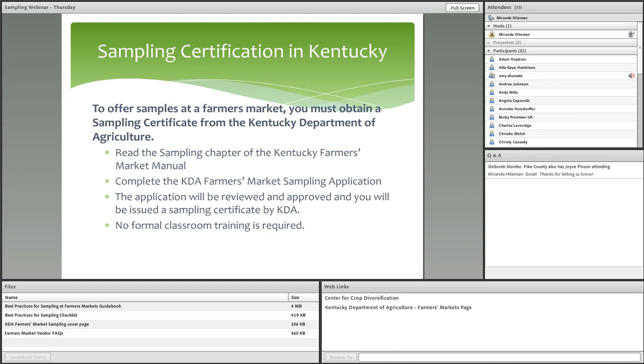But as of next week, we will have the new Farmers Market Sampling application online. We'll have 2 different versions of it. So hopefully this year, nobody will have a problem with actually filling it out online and emailing it to me. We had a little bit of problem with that last time.